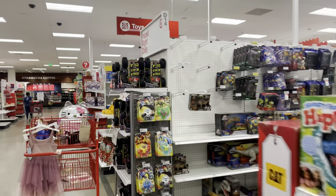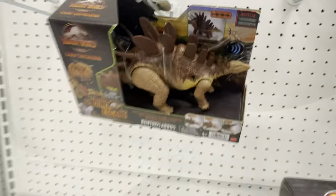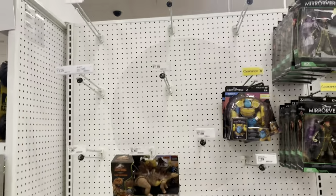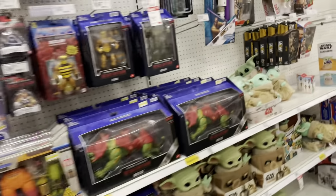Okay, we are at Hawaii Target at the mall. And look, just like Target in California, they do have a bunch of Kentrosauruses. These Kentrosaurus. The Indominus Rexes. That's pretty much it. But they would have Snap Squad, Ankylosaurus. This actually looks like a regular Target at home. There's some Jujitsus. That's it. Let's go check out the other side.